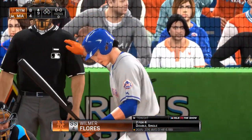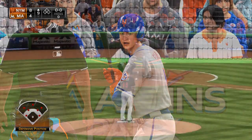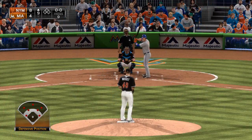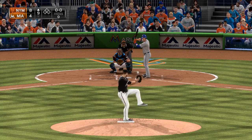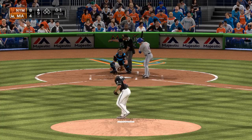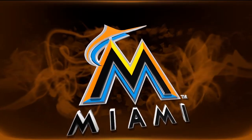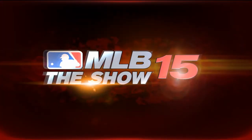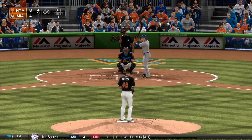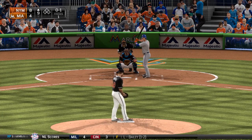Wilmer Flores will try again. 2 for 4 in the ballgame. Shortstop, Wilmer Flores. 9th inning underway now as the first pitch is taken for a called strike. Figure we'll probably see a heavy dose of that sinker here tonight. It's really a pitch you'll lean on, especially when he needs that ground ball, but even in situations like this where he's just trying to get ahead.